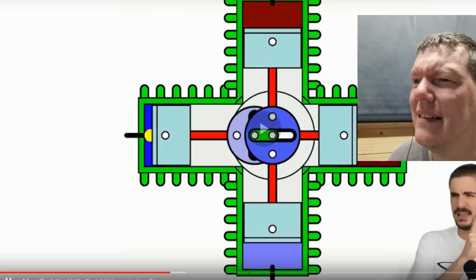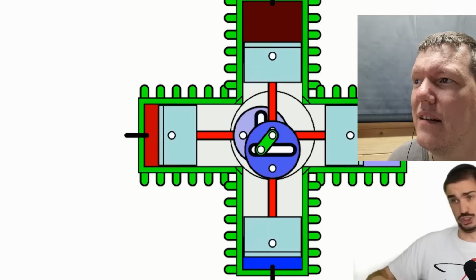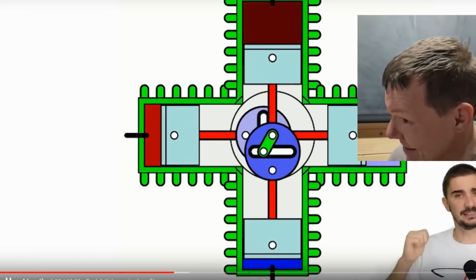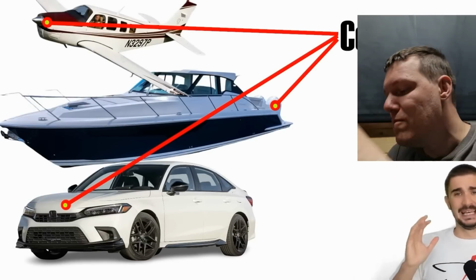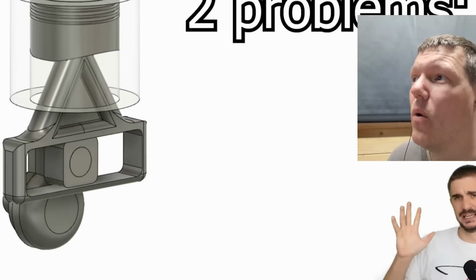Why? And this now brings us to the elephant in the room. If the Scotch yoke design is so much better... But it isn't so much better, because half the things you've said are wrong. ...than a conventional design, then why do all of our vehicles, land, sea and air, use a conventional rotating assembly instead of a Scotch yoke one? Well, this is because the Scotch yoke creates two inherent problems.